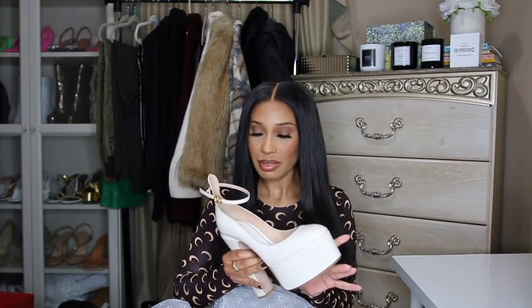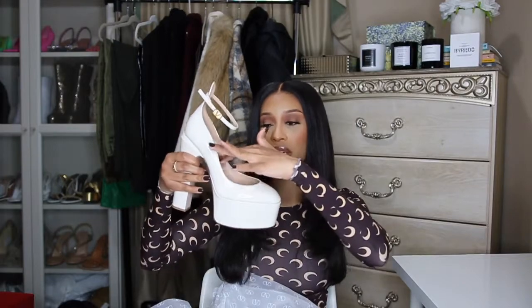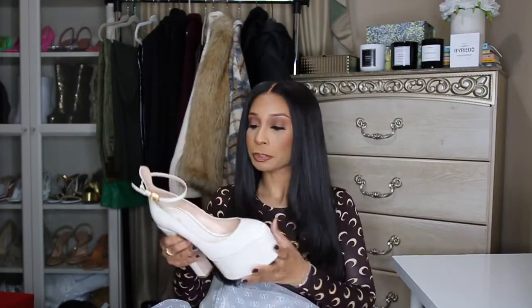And honestly, I think I probably could have gone down a half size. I did have a bit of room down here, but I don't know if it's because of the steep incline that it forced my foot down, that I ended up with a little bit more space here. But like I said, I did get this in my usual size.